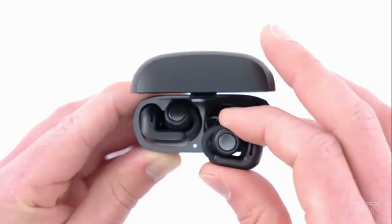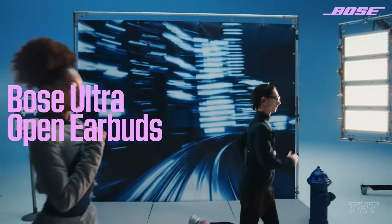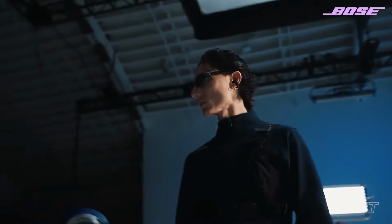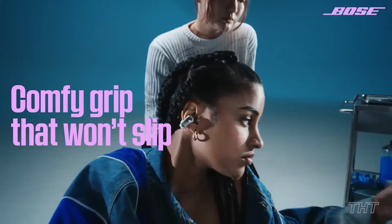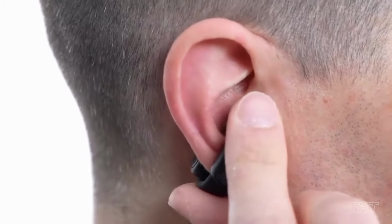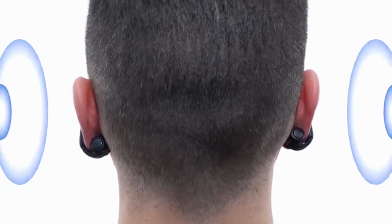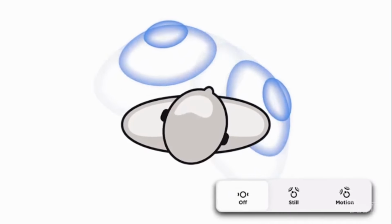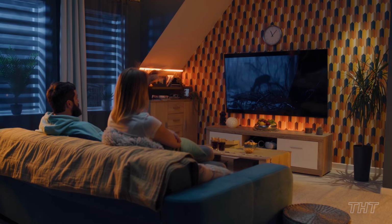The IPX4 water resistance has got you covered. Plus, with up to 7 hours of playtime and a charging case that adds up to 2.5 full charges, your tunes will keep flowing all day. Seamlessly switch between devices with Bluetooth multipoint, and with simple button controls, managing your music or calls is a breeze. Bose Simple Sync even lets you sync up with Bose speakers for a personalized TV experience.